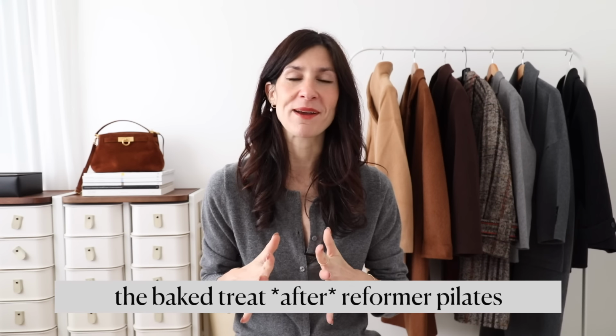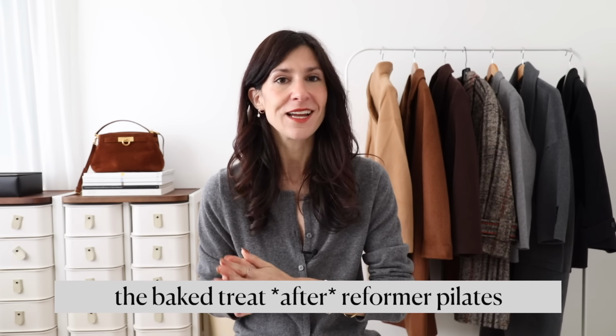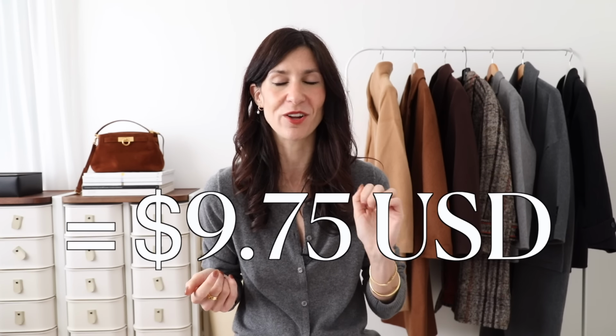The other thing that I really look forward to every single week, and this just feels like the littlest of luxuries, but I think about it all morning, is the baked good that I buy myself after my Pilates class. There is this beautiful little bakery that is 2 doors down, and all the baked goods are a little bit more expensive. So it would not be uncommon to buy a cinnamon roll for $15. That's probably around $10 American for those wondering about the conversion. Maybe I'll try and put the exact conversion on screen.